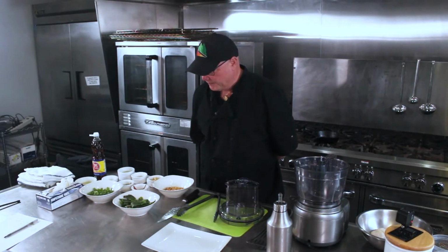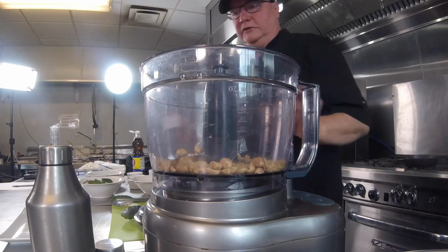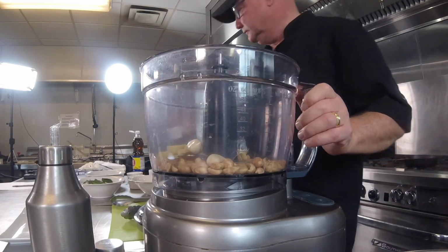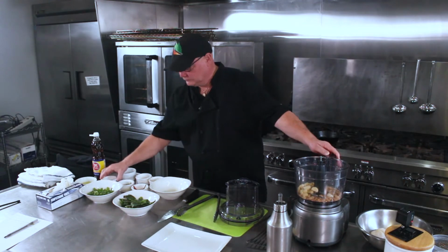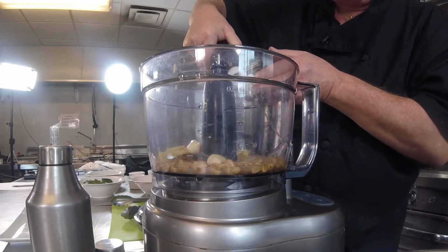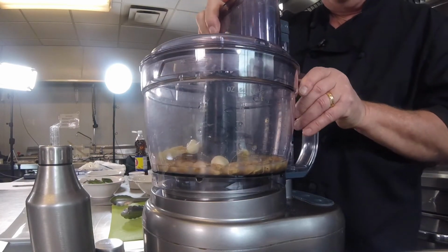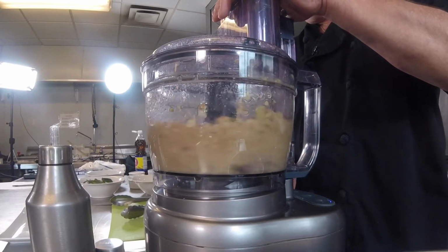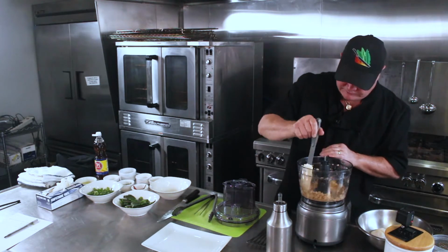So we're going to make our pesto now. First, we're going to start with the peanuts. We're going to add fresh ginger, fresh garlic, lime juice, sugar, a couple squirts of fish sauce. We're going to start blending this. We're going to scrape down the sides.